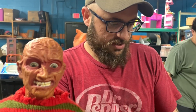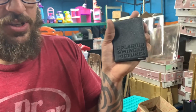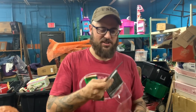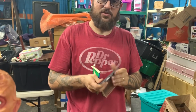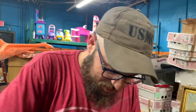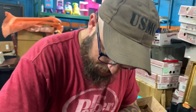Polaroid swinger pictures. What? Oh, swinger pictures. That's not a good name. Polaroid didn't think that through. I guess that's for a particular kind of people. And that's even extra creepy. Like if you say, hey, check out my swinger pictures, you're like, whoa, bro. No, thank you. Nobody wants to see your swinger pictures. Anyway, hey, we're gonna actually lock those together too.